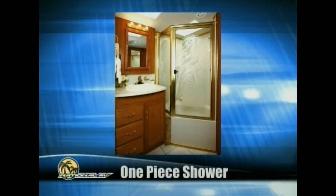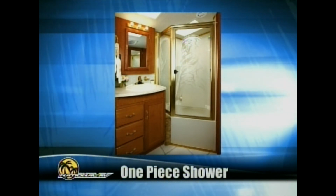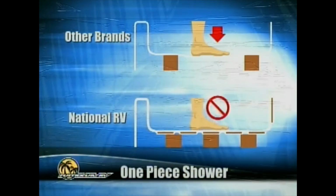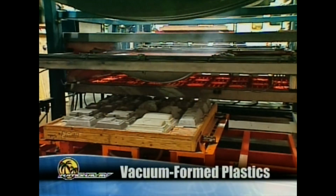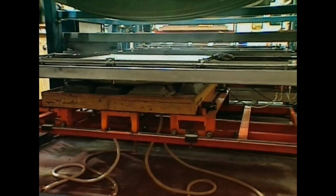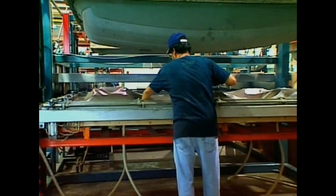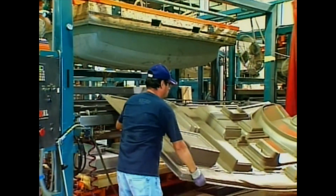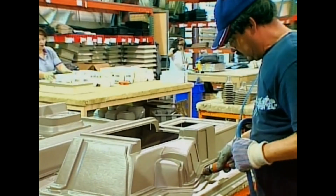Here's another product manufactured in our fiberglass division, a full one-piece shower used in all National RV motorhomes. Pre-engineered supports provide a rigid basin. In-house manufacturing continues in our vacuum-formed plastics division, where only high-grade ABS plastic is used due to its UV protection and impact-resistant capabilities. Sheets are heated and then placed over the mold where vacuum draws the plastic into the desired shape. After the parts are molded, they are routed, filled, and sent to the assembly line for installation.